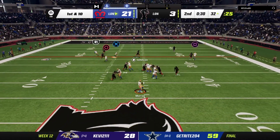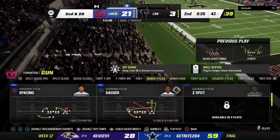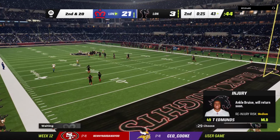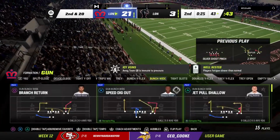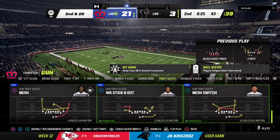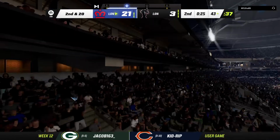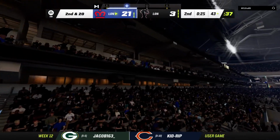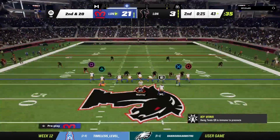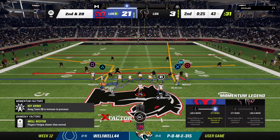Murray now on 1st down. And he can't escape, and down he goes. Give that sack to Kaiir Elam on the corner blitz. Now the offense going to use the first of their timeouts as they'll stop it with 25 seconds to go here in half number 1. So now 20 yards to go on 2nd down after the sack. Work to be done.